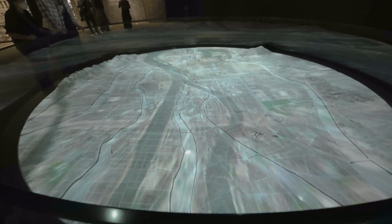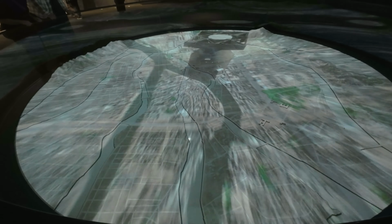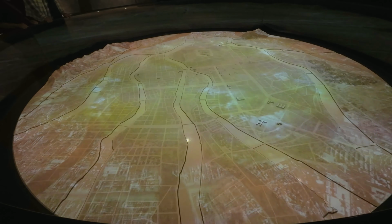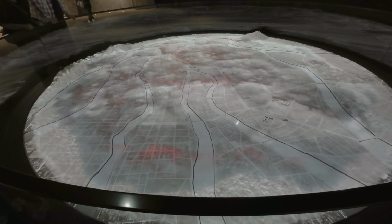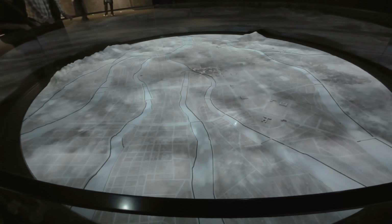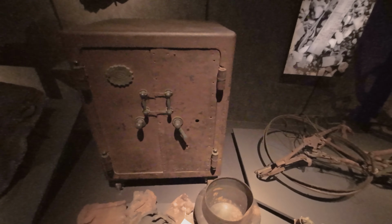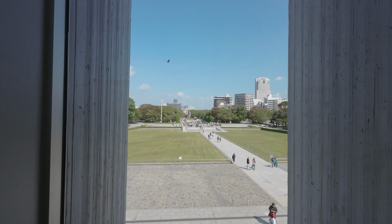The atomic bomb named Little Boy was dropped on Hiroshima on August 6, 1945, making it the first nuclear weapon used in war. The museum holds a lot of items from the blast and a lot of graphic images showing the results of a nuclear blast.